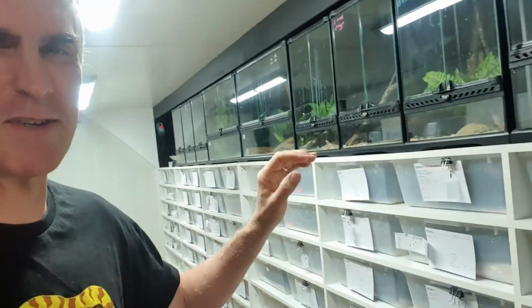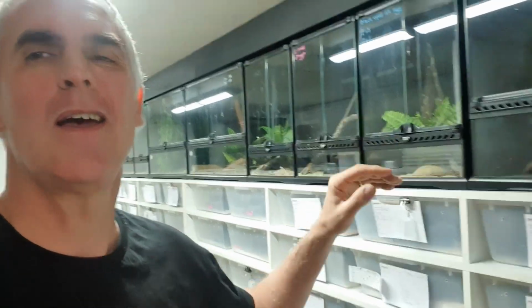Now, the other thing that we want to talk about is good quality enclosures. That's right, enclosures. Whether you have tub systems or cages, it comes down to good quality enclosures. So I use all these Vision tubs. The Vision tubs are imported in Australia presently by Snake Racks Australia.